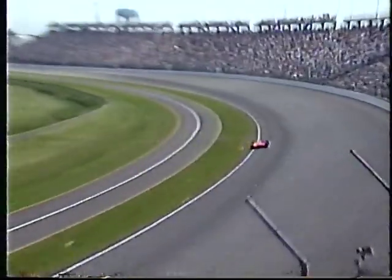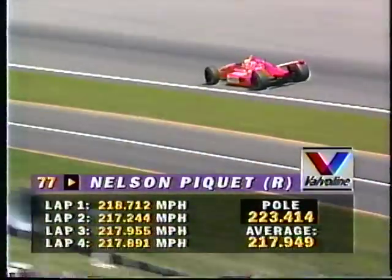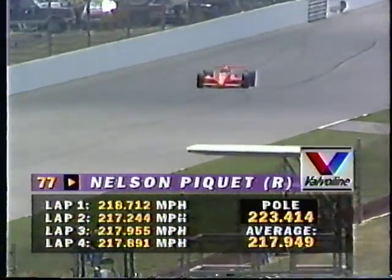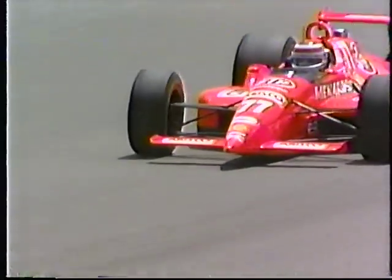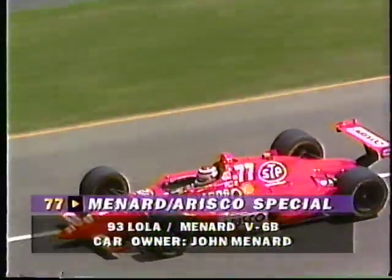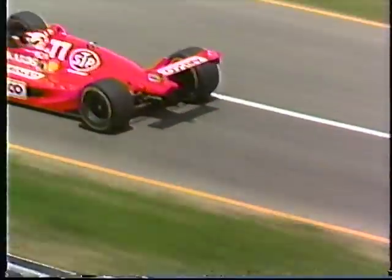An extraordinary performance when you realize that he left this track last year in an ambulance, facing months of recuperation after he banged up his feet really, really badly. He had no practice between then and now. He's come out and dialed in this fantastic performance. And maintained throughout that year his sense of humor. He averaged 217.949 miles an hour. You can walk up to him in the pits, he'll joke about that accident. But he is now in the field on row 3, the outside position. Nelson Piquet has qualified for his first Indianapolis 500.